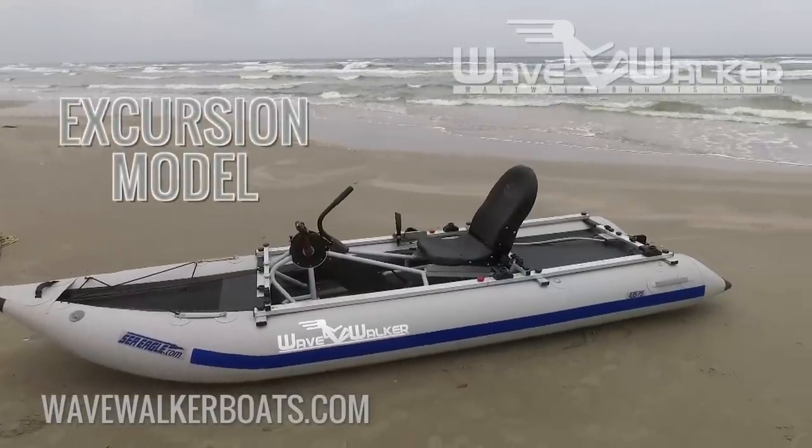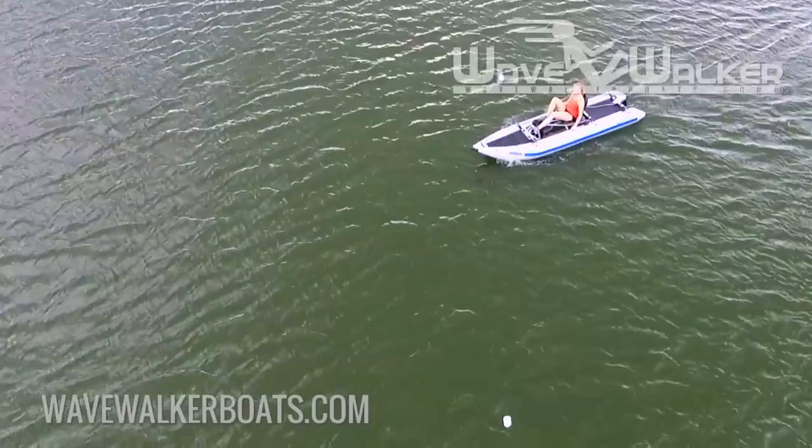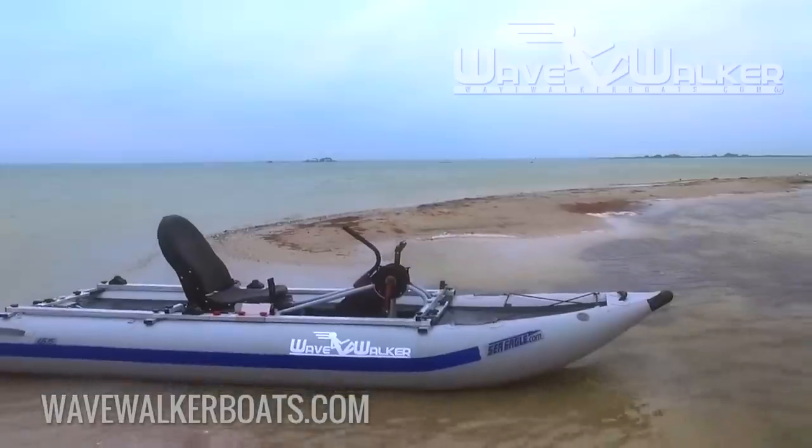The Excursion is great for relaxing or cruising and is easy to outfit with fishing accessories. Its one-piece molded hull features two cargo areas and it rolls up into a simple-to-pack unit.